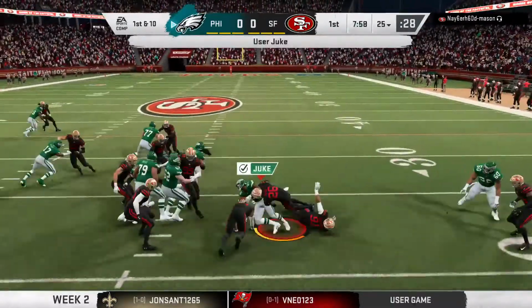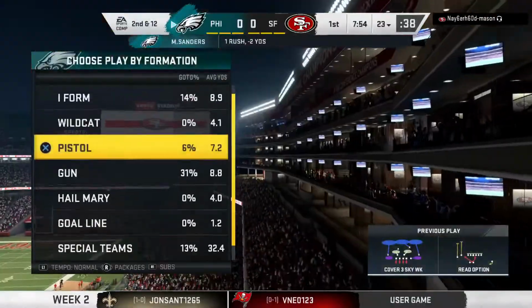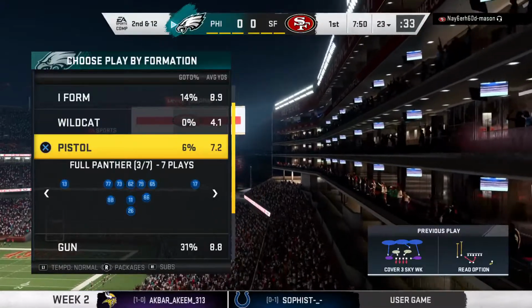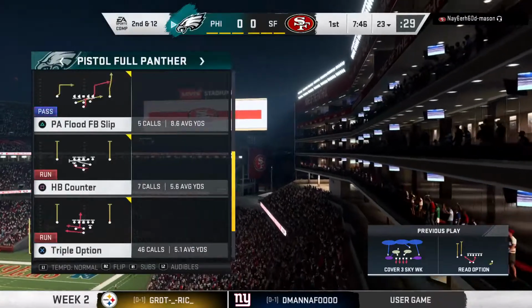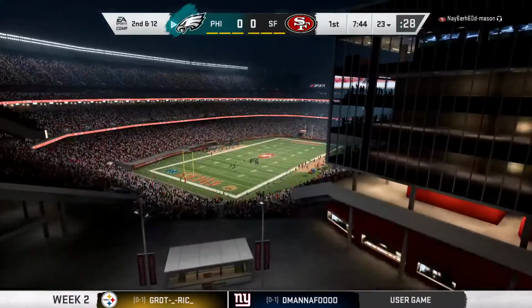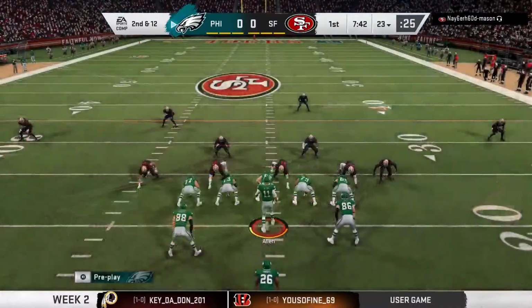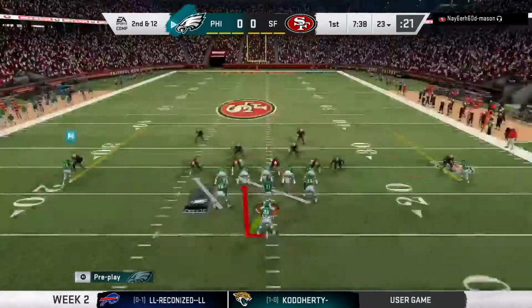Miles Sanders, first carry of the game. An early how do you do right there, as they bury him in the backfield. Call it officially a loss of 2 on the first play from scrimmage. Second and 12 at the 23-yard line. So the opening play of the drive goes backwards. Now they'll come up on 2nd and 12.